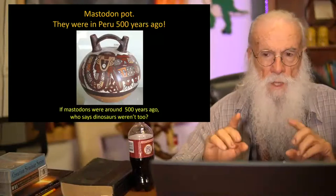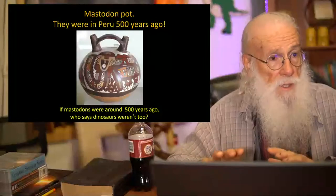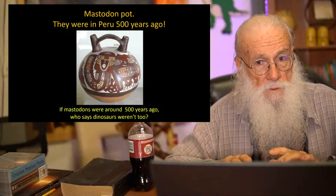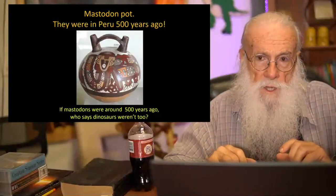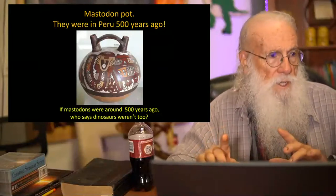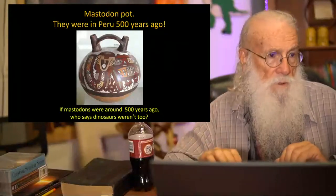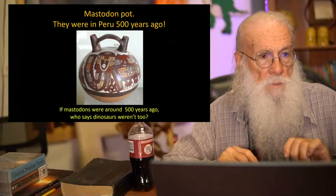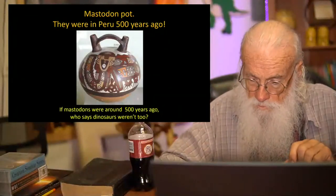So how would the Peruvians have known what a mastodon looks like 800 or 1,000 or 500 years ago, unless they saw one? Well, that won't work for the archaeologists and the academic evolutionists, the paleontologists, because they're going to tell you that mastodons went extinct 10,000 years ago, maybe a lot longer than that. Well, then how could the Peruvians know to depict one on a pot? Apparently, they haven't been gone that long. They're just wrong about it.